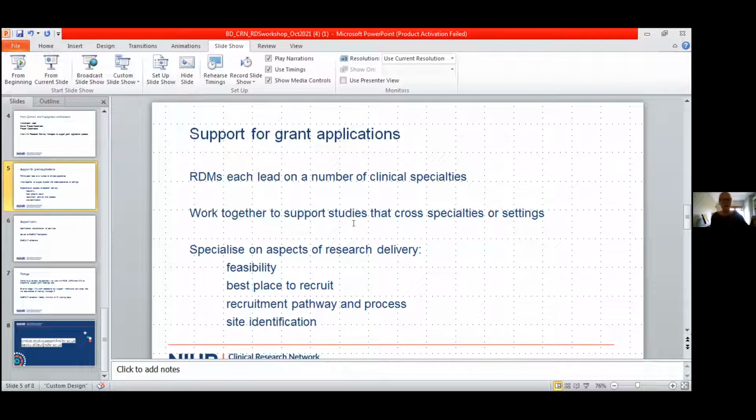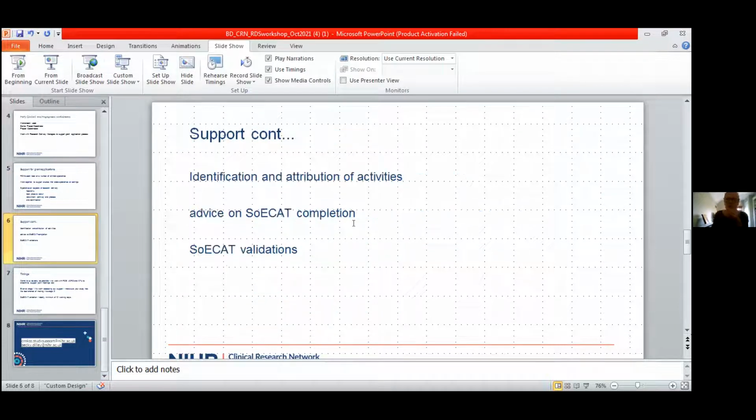And we also have our stakeholder or site contacts that we can talk to about it. So for example, in primary care, we can ask them to run a feasibility search for a group of patients so that you can see how many are likely to be eligible at any given practice.